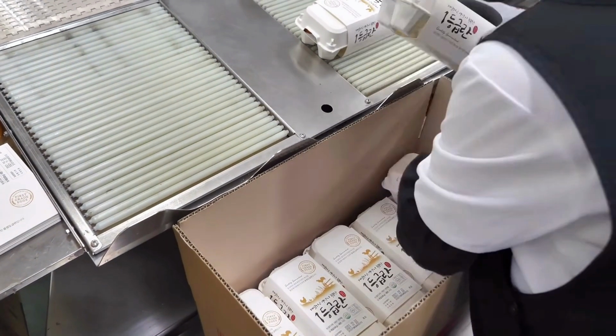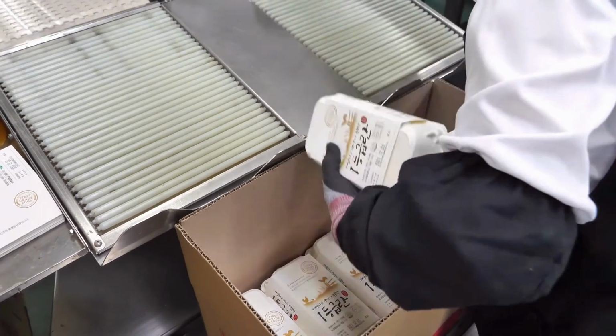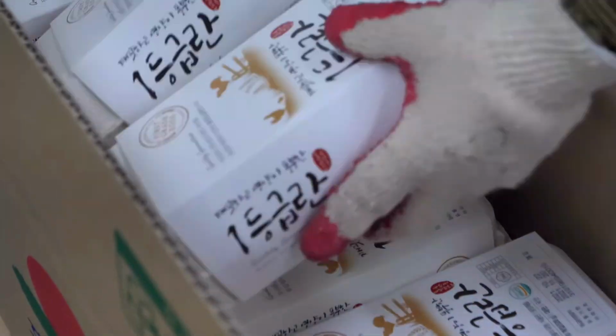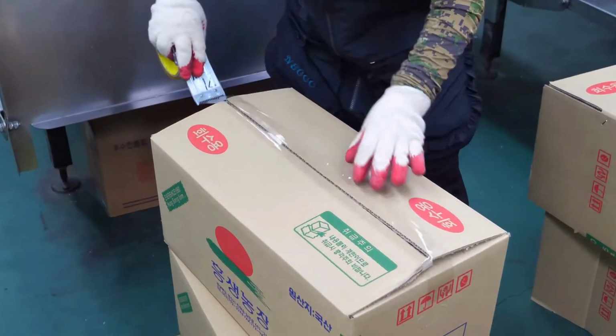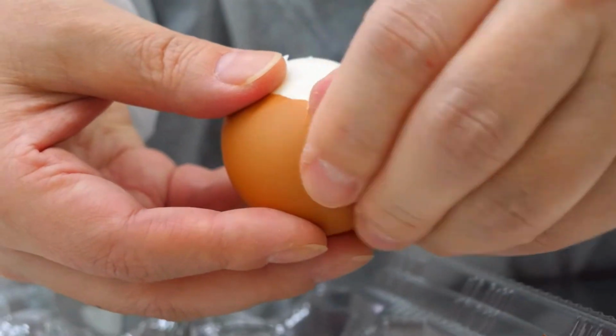Advanced egg separators are capable of handling all shelled eggs, separating the yolk from the white after the eggshell is cut out. This amazing machine can separate the yolks from the whites of more than 2 million eggs every day.